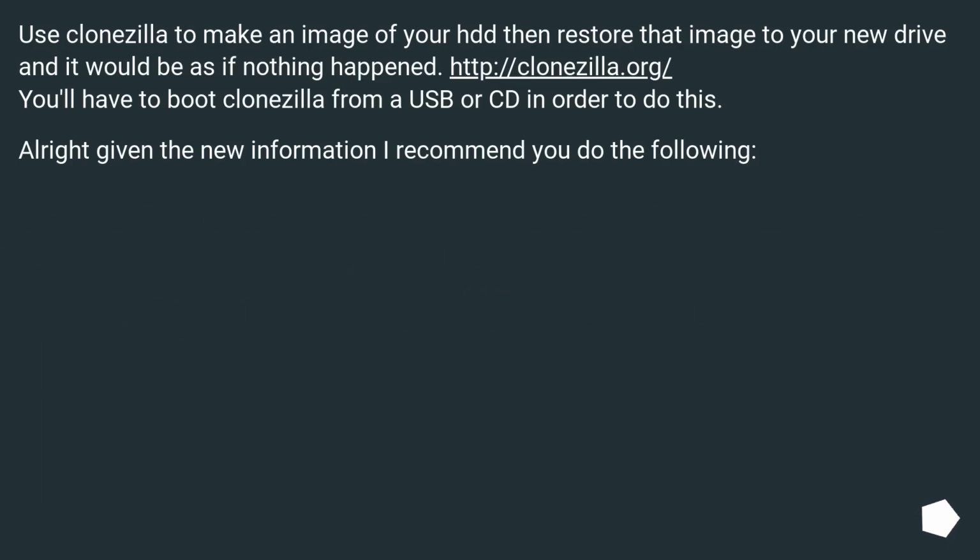Use CloneZilla to make an image of your HDD, then restore that image to your new drive and it would be as if nothing happened. This URL. You'll have to boot CloneZilla from a USB or CD in order to do this. Alright, given the new information, I recommend you do the following.